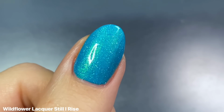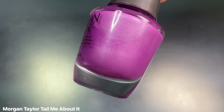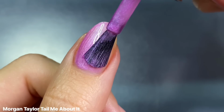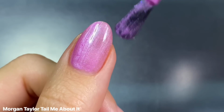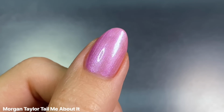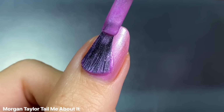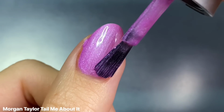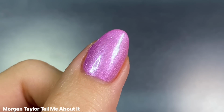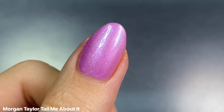It's just so pretty. Going back to recent releases though, this next one is Morgan Taylor's Tell Me About It from the Splash of Color collection. This one is just such a beautiful purpley pink, almost orchid kind of color, and like I mentioned in that initial review, I'm normally not a fan of these pinky purple kind of shades. I just prefer my pinks to be pink and my purples to be purples, but there is something about this one that I just adore, and I think it's the shimmer. It just reminds me of shells.